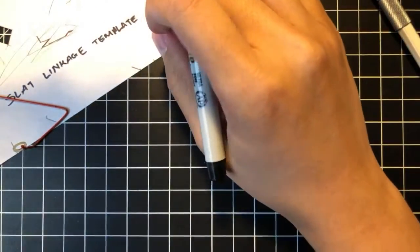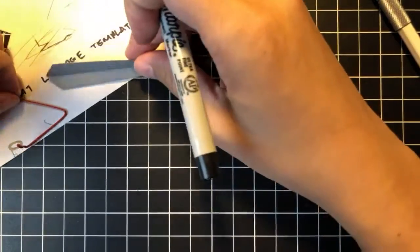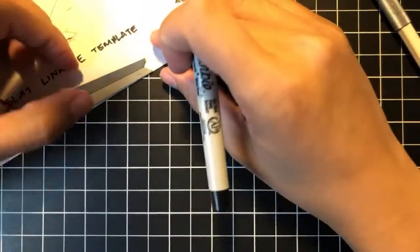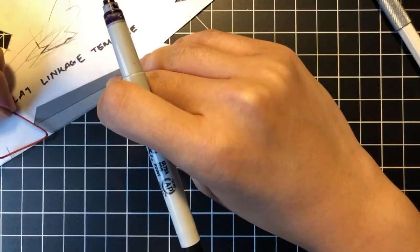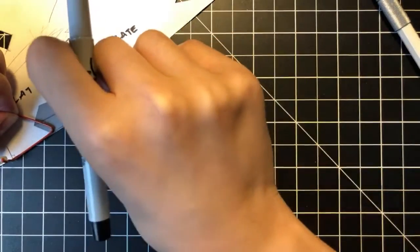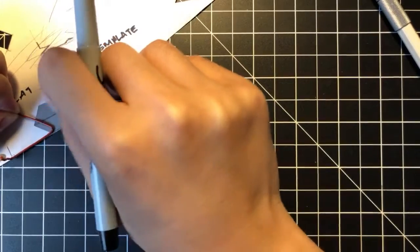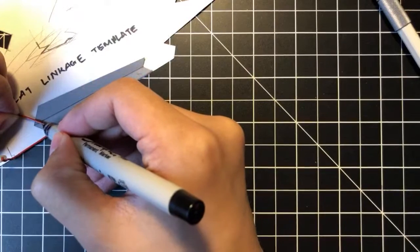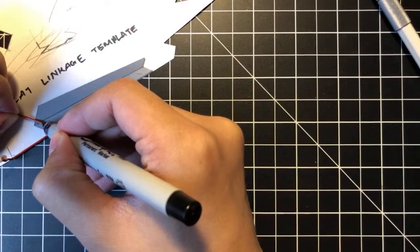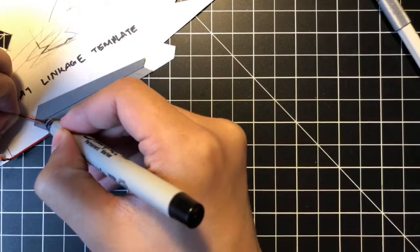So if we test this out on a slat, this part is going to fit right about inside here. And then it's going to curve back out. So we're going to need this to come back a little bit. Give it enough room to bend. Right.